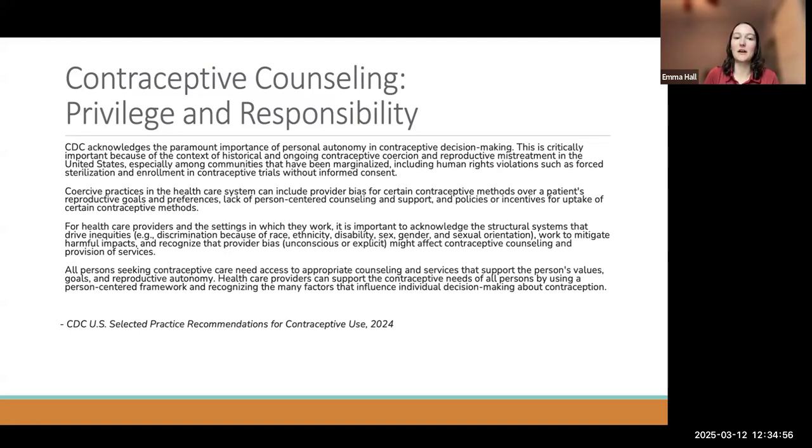The CDC acknowledges the paramount importance of personal autonomy in contraceptive decision making. This is critically important because of the context of historical and ongoing contraceptive coercion and reproductive mistreatment in the United States, especially among communities that have been marginalized, including human rights violations such as forced sterilization and enrollment in contraceptive trials without informed consent. Coercive practices in the healthcare system can include provider bias for certain contraceptive methods over a patient's reproductive goals and preferences, lack of person-centered counseling and support, or policies or incentives for the uptake of certain contraceptive methods.